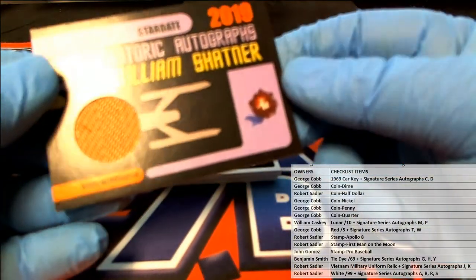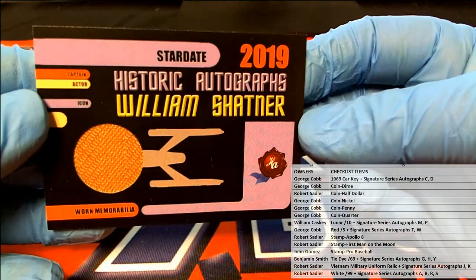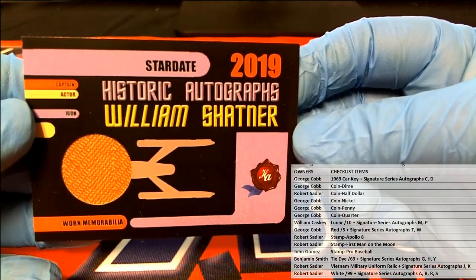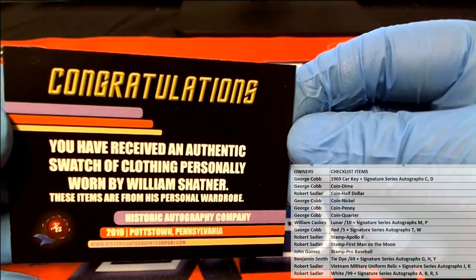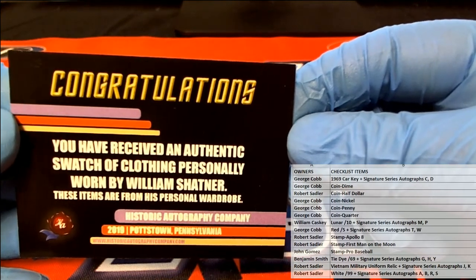Well, look at the old Shatner. Look at this, man. Stardate. William Shatner. Captain Kirk. The next watch of closing. Yep, William Shatner. Look out. Pottstown, PA. There you go, Doc.